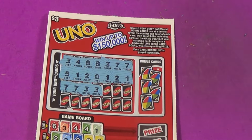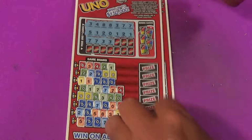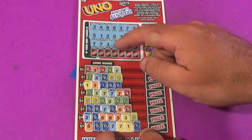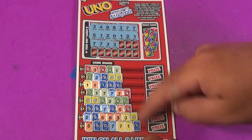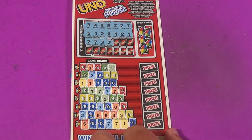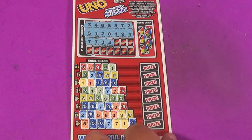On to two of the new $3 Uno. And overall odds on it are 1 in 4. And what we want to do on this one is to match the number and the color that we find here to the corresponding cards on these lines here. And you match all the cards in a line to win the prize for that line. On each of these two tickets, I have done all but the last 10 numbers. And we still have the 5 bonus cards.